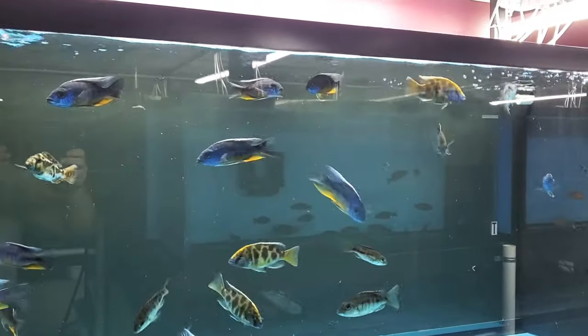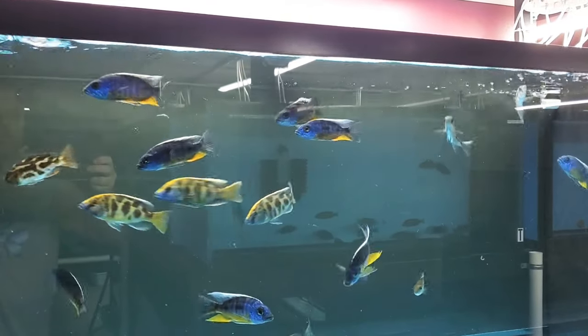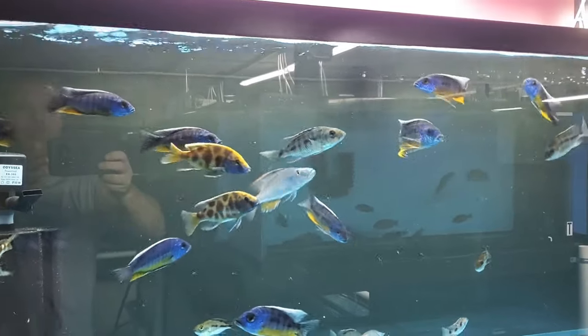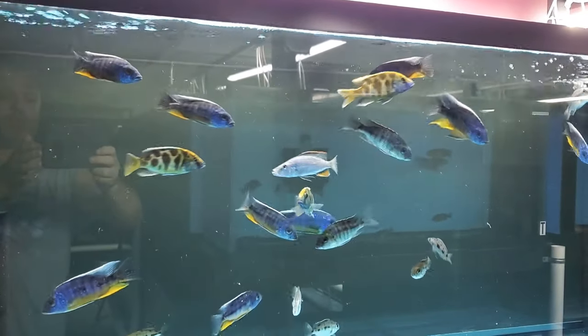Here we've got some Cyrtocara Tanzanians just in, and some nice Nimbochromis venustus with nice yellow sulfur heads.